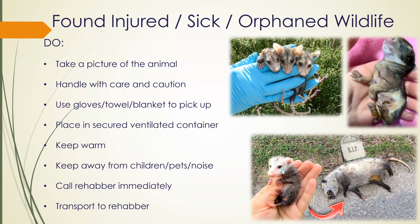If you're going to bring them into care, you want to make sure they're in a ventilated container. A lot of times people forget that the containers do need to be ventilated. We've had animals transported to us in a tightly sealed container, and unfortunately the animal's deceased because they didn't have the air that they needed, or they got overheated. During the summer, it gets really hot. You also want to make sure that you keep your pets and children away, and the noises, because these are all stressors, and stress can actually cause more problems for these animals.